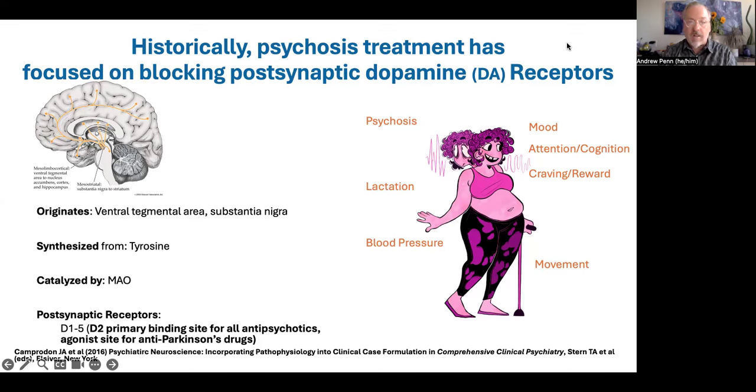And mostly what we've done in the past is that we've blocked these postsynaptic dopamine receptors. Primarily, we've been targeting in the last 30 years or so, trying to focus mostly on D2, which is what separated the first generation of antipsychotics from the second generation. The first generation being more non-specific, blocking all the dopamine receptors, and the second generation or atypical antipsychotics also block serotonin 2A, which is an attempt to release dopamine in areas of the brain where we need it while trying to block dopamine in areas that it's thought to be overactive.